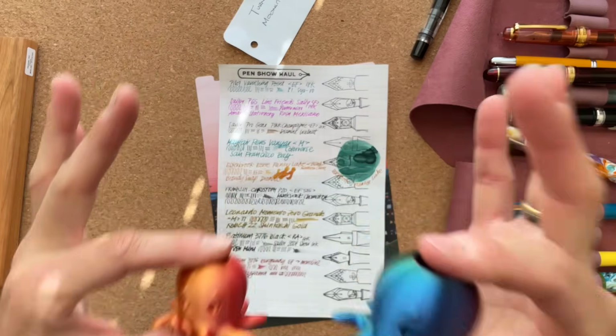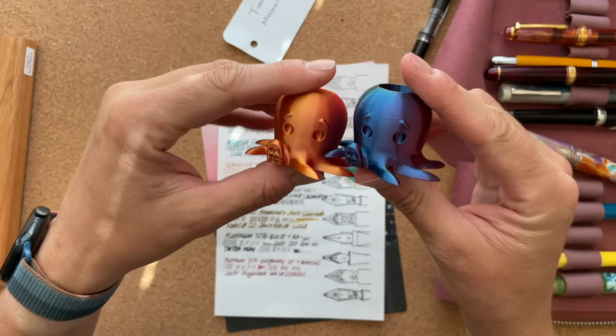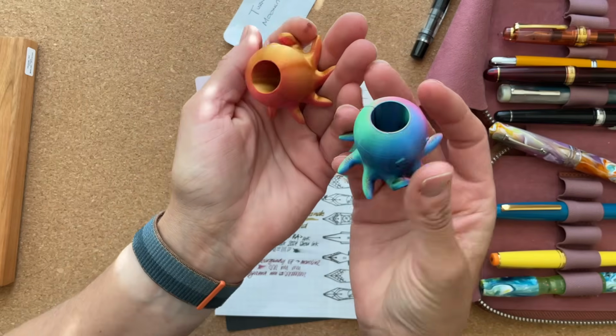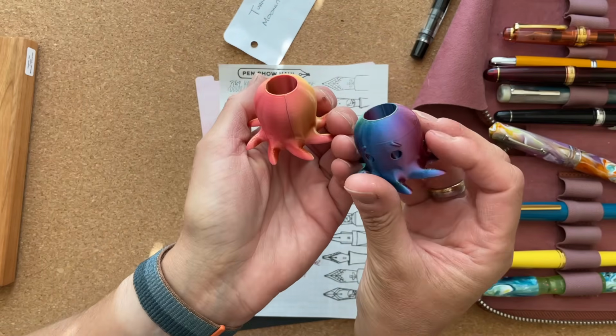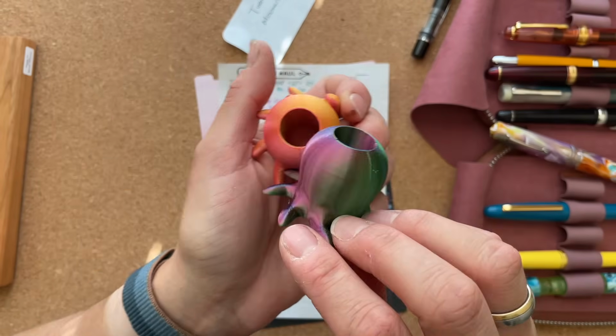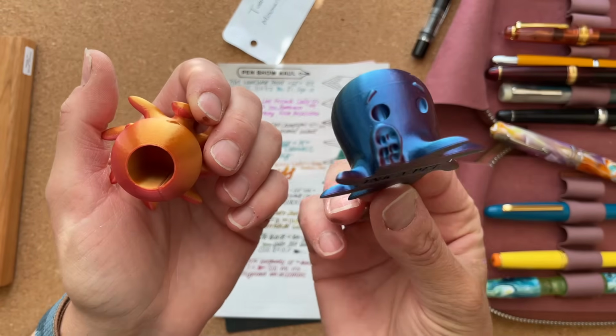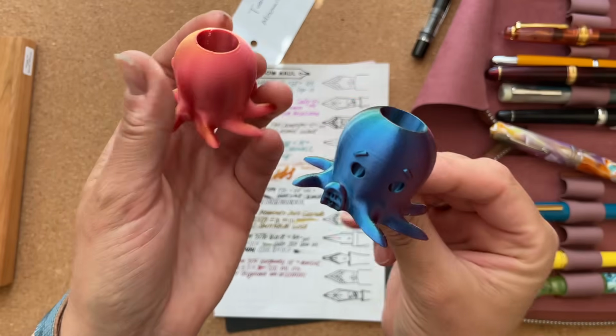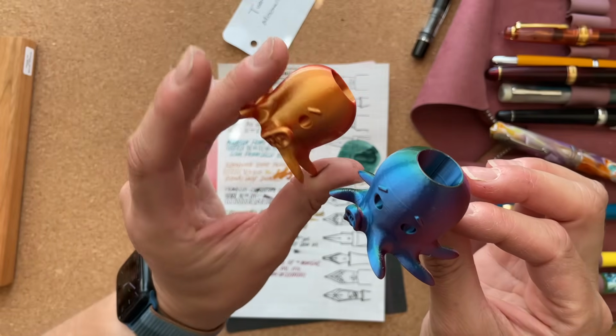Other stuff that I picked up. 2 of these. This is mine. This is for the giveaway. I saw this and I was like, I totally have to have this. This looks so much like the Nokia phone. Maybe you remember that one. I had one of those because I need something that looks like a fly. And then I got this one for the giveaway.